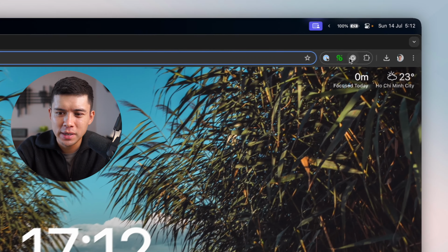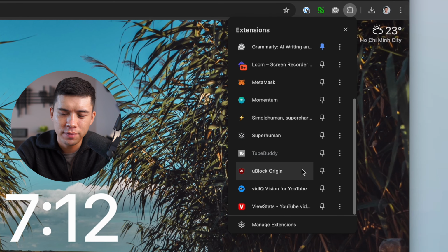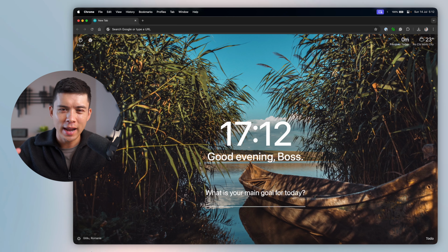So one thing that I find really important is on my screen, I don't want a lot of clutter, right? So you can see my extensions here. I only have 3. I have 1Password, I have a currency converter, and I have Grammarly, and all the others that I have are hidden away because I don't want excess information, excess clutter on my screen.